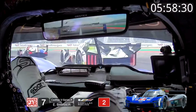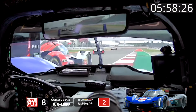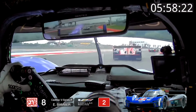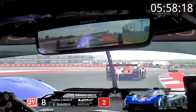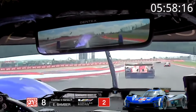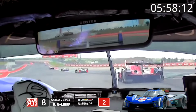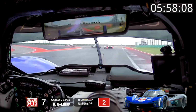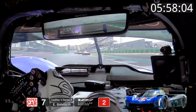Through this tight left-hander, we can see Bamber takes a narrow entry and is forced wide by Fred Makovecki and the number 5 Porsche, who's able to squeeze past. And we can see in the mirror, the Toyota is now hunting down this Cadillac as well. Conway flashing his lights as Bamber makes his way through the fast left-hander, letting the number 2 car know that he wants past.